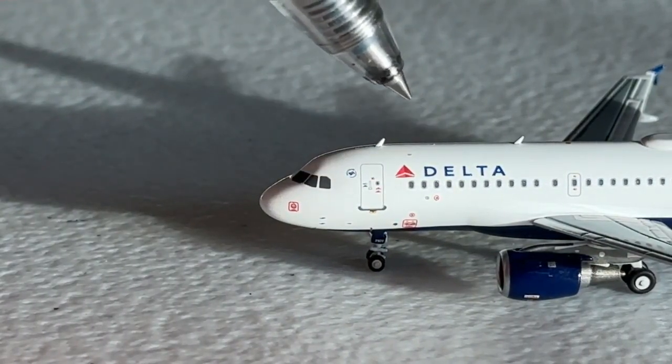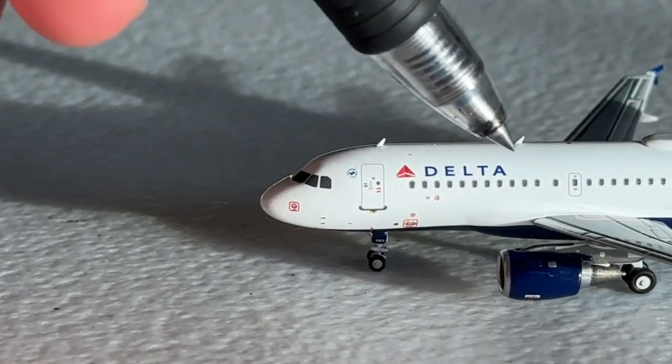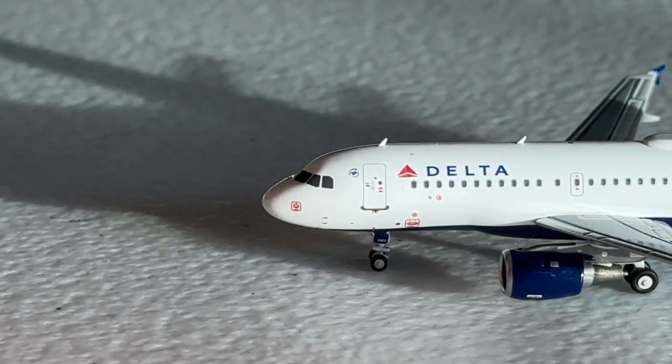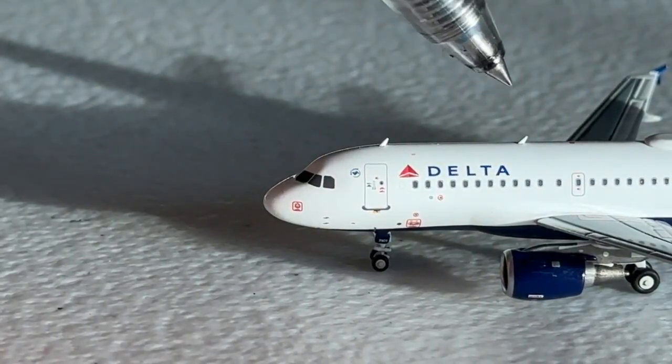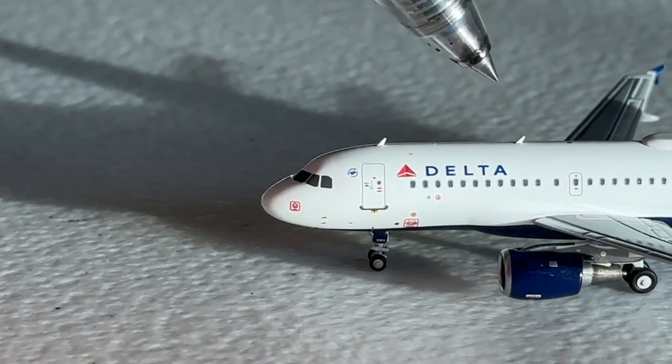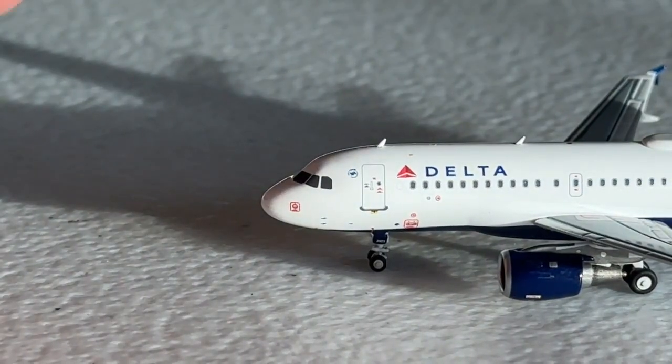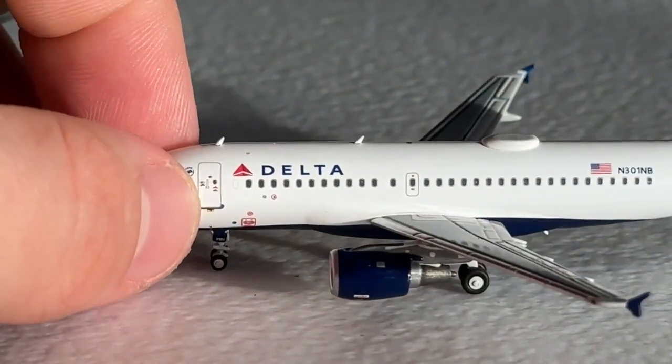You're going to have where Delta has their first class up here, and then of course you've got Economy Plus, or Delta Comfort Plus in this case, followed by main cabin, so that's really nice. And the second antenna, this is my first ever A319 with the second antenna right here, and I'm very thrilled about it. It looks really good, and I think they did a really good job on it. So that's really cool to see right there.